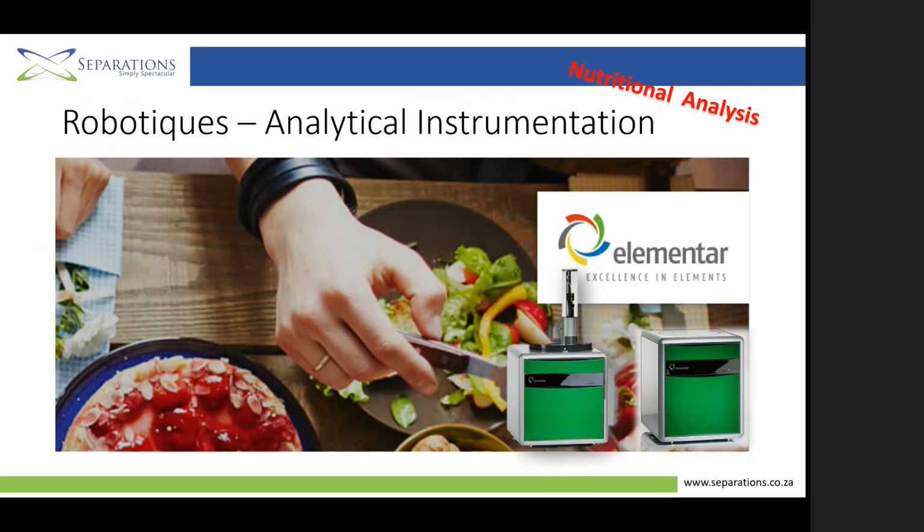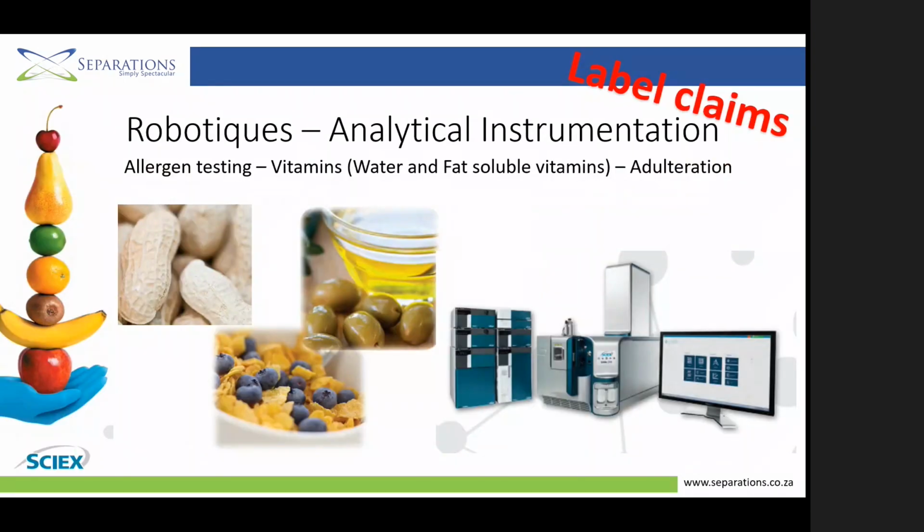Thank you, Herman. Okay, then just the last few instruments from the robotic side, the analytical instruments. So if you look at nutritional analysis, if you can remember the first slides, looking at the label, there's some protein content that people refer to. So typically we will go to our nitrogen analyzers for that in the Elementor brand. And then for label claims, you can look at your SciEx triple quad systems. As Herman mentioned, a lot of these applications can overlap with the HPLC. So it will just depend on really what the workflow is for the lab and what their capabilities are.